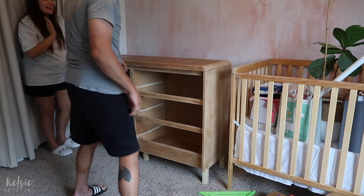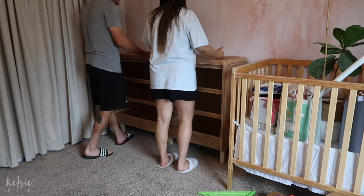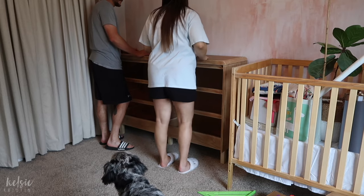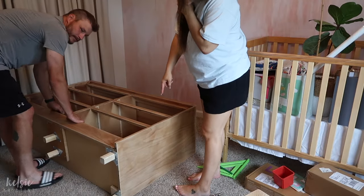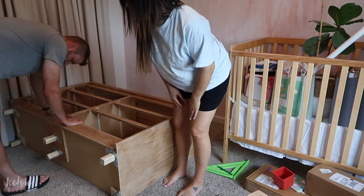Wow, it's way higher than I thought. Holy cow. Because now this is too high for a diaper changing station. Think so. For you, yeah. Yeah, it might be. Shoot. Connor just cut these down to 3 inches, because they were way too tall. So we're going to see what that looks like.